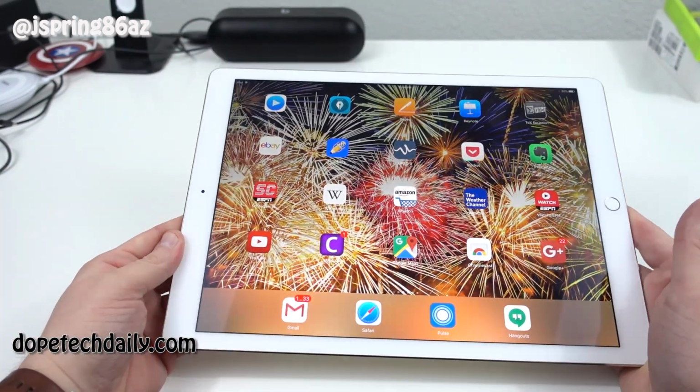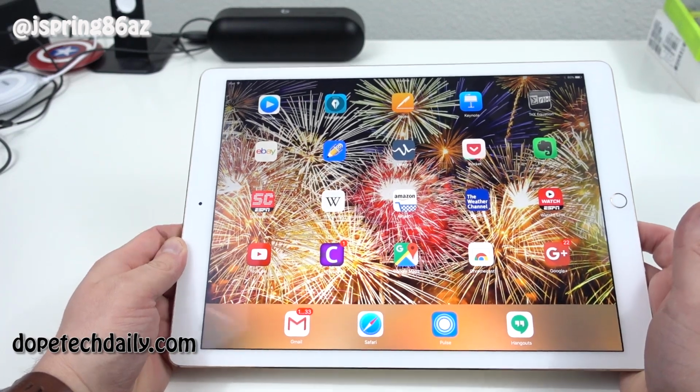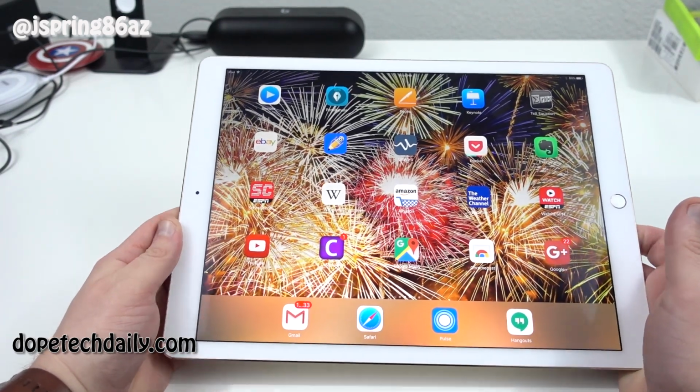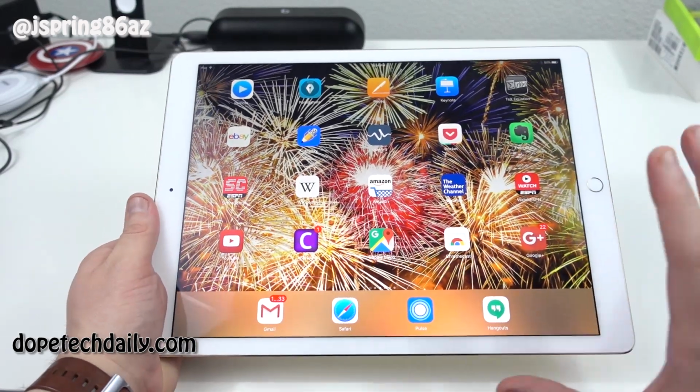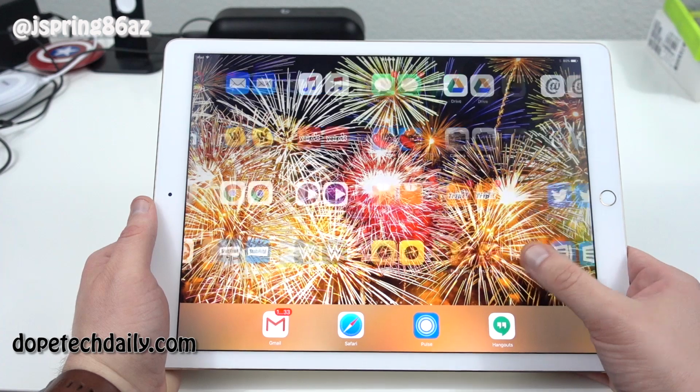It's asking me to set up Apple Pay. I don't think I'm going to be using Apple Pay on this 12.9-inch monster. Imagine walking into a store and paying with a card on this monster. I don't know about that. Anyway, so this is the Wi-Fi variant, so this one does not have a SIM tray either.